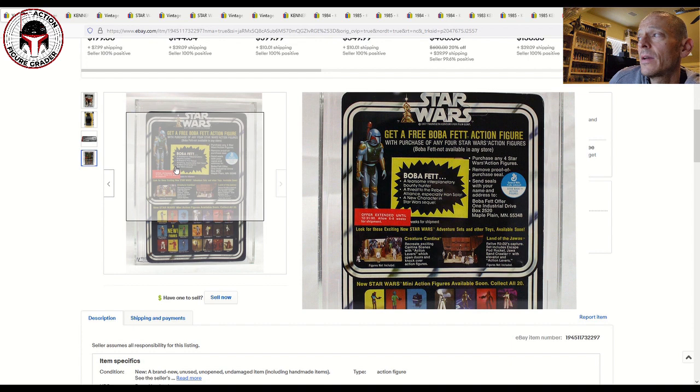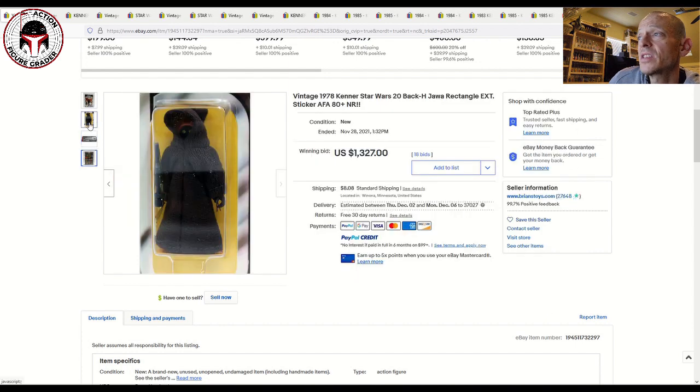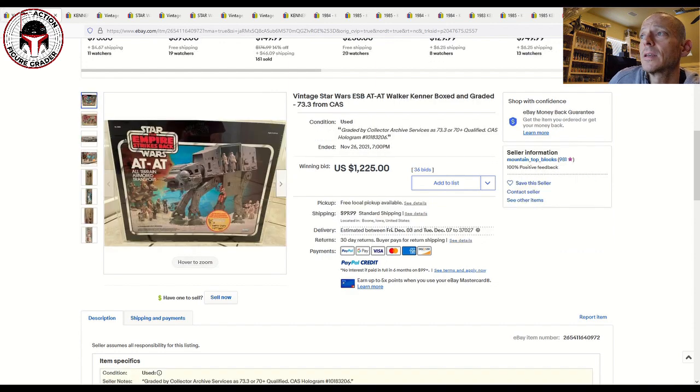And then there's a number of different offer extension stickers, circular and rectangular. This one has the rectangular offer extended until 12/31/1980. There's some circular ones as well. But anyway, this is the 20-back, and you can see on the AFA label, it's labeled rectangular extension sticker. That one sold for $13.27 plus $8 shipping. I don't follow the 20-backs closely enough to tell you whether that's fair or not. To me, I'd probably pay that given the high-grade condition and where we've seen a number of different 20 and 21 backs sell over the last few months. So to me, that seems right in line. But you'll have to ask one of the experts that really tracks those closely.